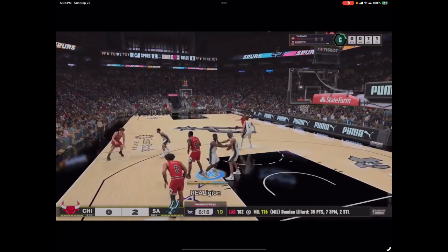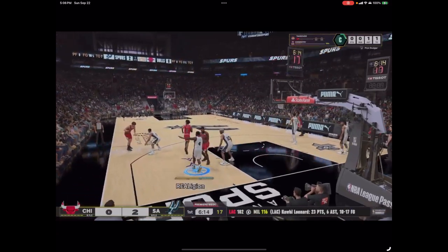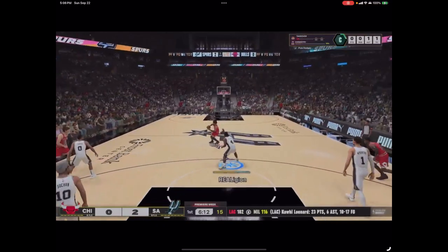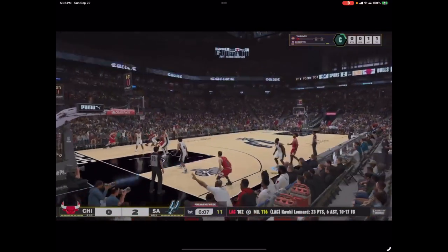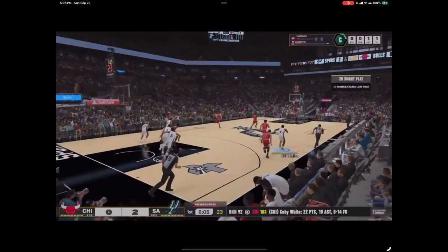Here's Buzelis. Pass to White. Duren with a screen on MP. The three. White can't hit.